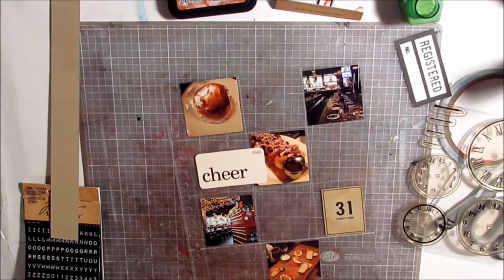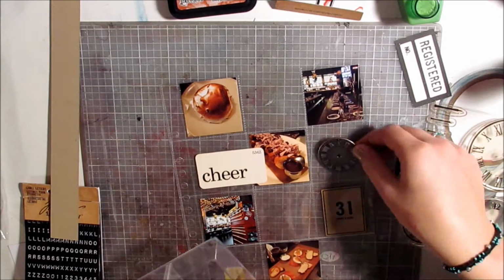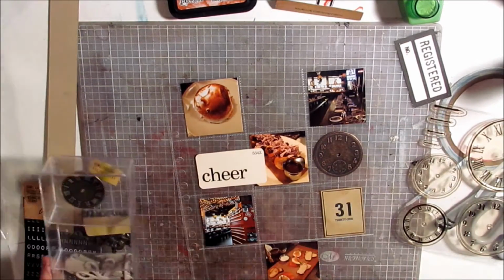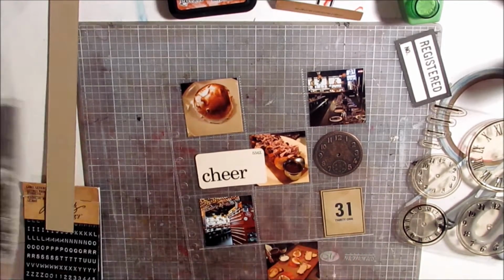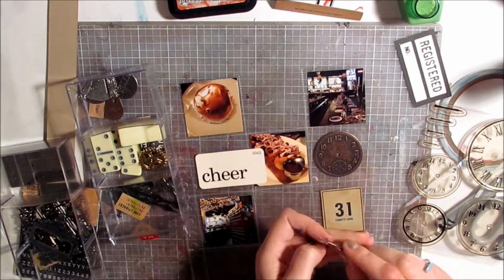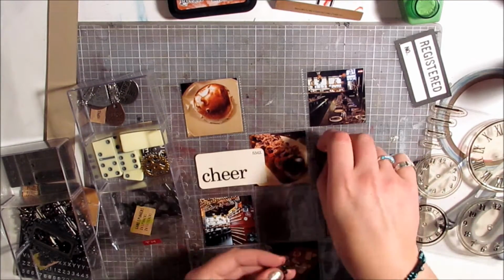And now I'm just looking for some kind of clock item to use because I think it goes with the theme of New Year's and counting down the time, I guess. So I pulled out those stamps, but then I decided to go with the Tim Holtz clock face that's metal and added some of the Tim Holtz spinners as well.